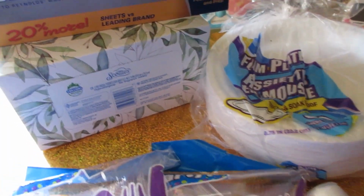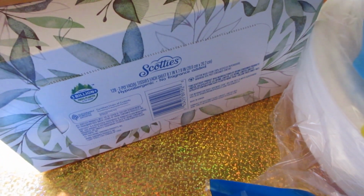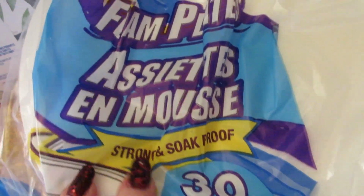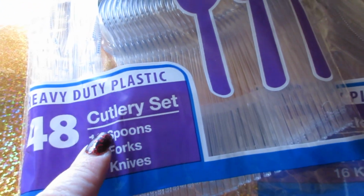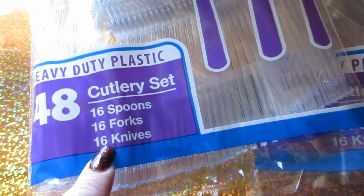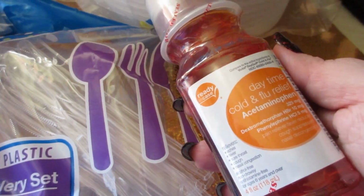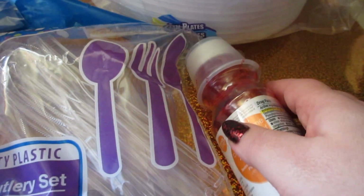Okay, now for the house items. Foil sheets, 30 count. Scotty's tissues, these were 128 count today. I love the box print today. And 30 count foam plates. 2 of these 48 count cutlery set. You get 16 spoons, 16 forks, 16 knives. Picked up 2 of those, and they finally had this back in stock, so I wanted to grab one. It's the daytime cold and flu relief, so to put back in the cabinet when we need it.